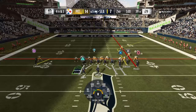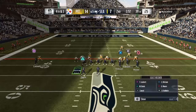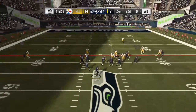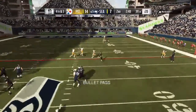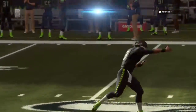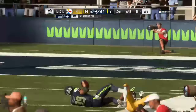Gun. Empty. They're going on fourth down. It's Wilson. He finds his man, Baldwin. Hey, nothing to see here, just your standard fourth down gain of 28 yards. And the drive keeps going.